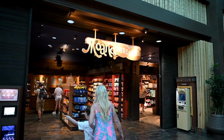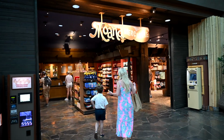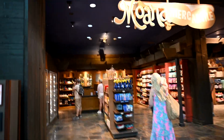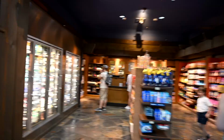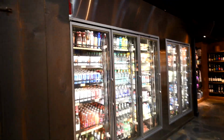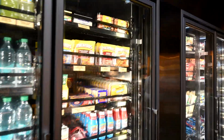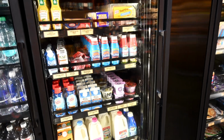And then if I spin around from that, we have the Moana Mercantile, which is like necessities and stuff like that that you would need. Since this is DVC, they have snacks you can buy, stuff for your fridge, like Uncrustables and things like that.